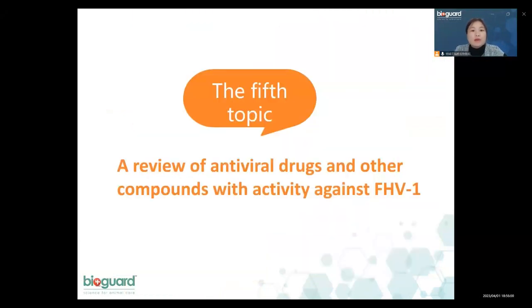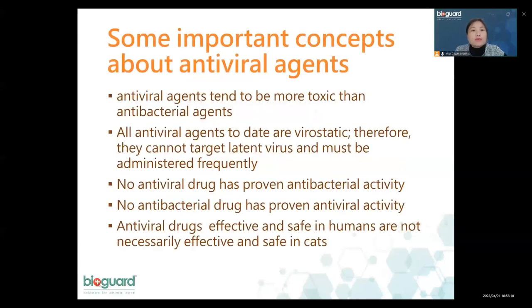Okay, the last topic, a review of antiviral drugs and other compounds with activity against FHV1. Before we get to drugs, let's understand some important concepts about antiviral agents. Number one, antiviral agents tend to be more toxic than antibacterial agents. Why? Because FHV1 is a DNA virus and is an obligate intracellular organism which replicates within the host nucleus. Therefore, antiviral agents tend to be more toxic.